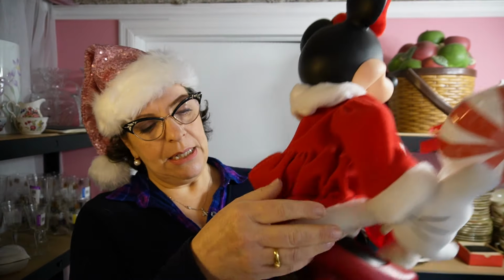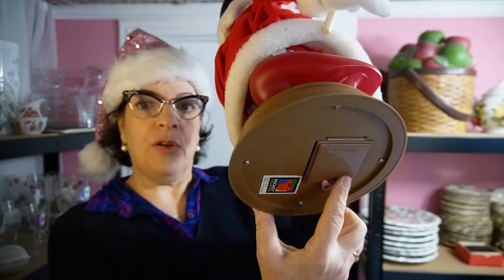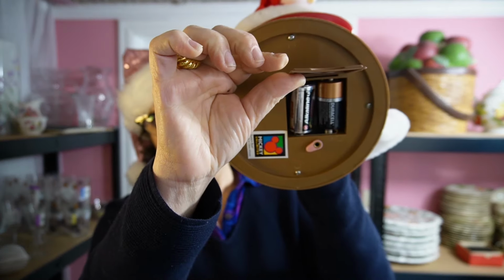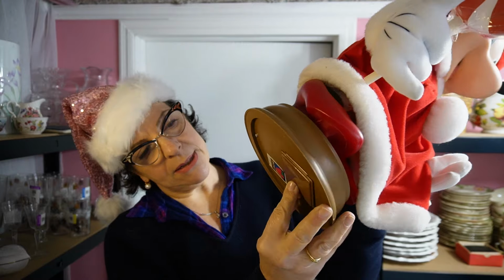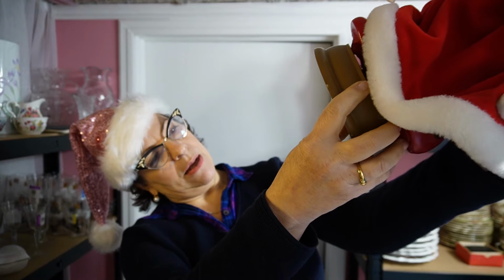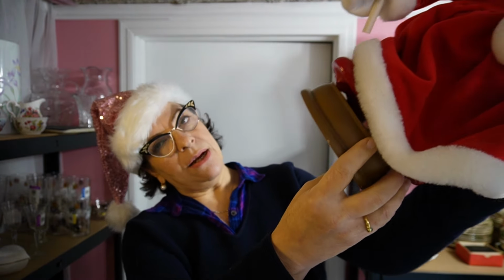There's a button right here in the back to turn it on, and it works 2 ways. You either put 2 15-volt batteries in it, so you open right here. I just put brand new batteries in it. They will ship to you with the batteries. And it says at the bottom, Mickey Unlimited, Santa's Best. They are from the 90s.